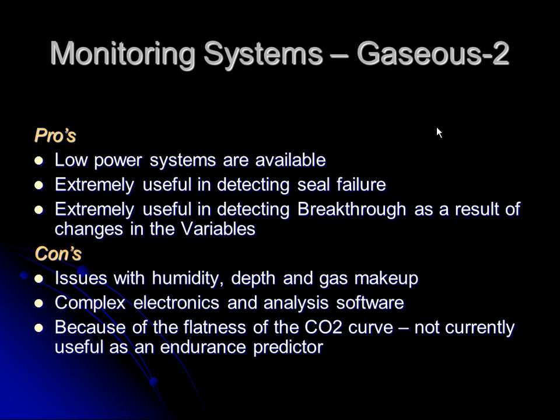They're also very good at detecting breakthrough as a result of changes in the variables of depth, time, and everything else. So if you suddenly work hard and the CO2 suddenly rises, then that sensor will pick it up. So it's very good for that as well. As I said, the main downsides are there are issues with humidity. You have to do compensation for depth, compensation for gas type. Therefore, some of the electronics and associated software that go with it and the testing required to validate these sensors can be quite complex.